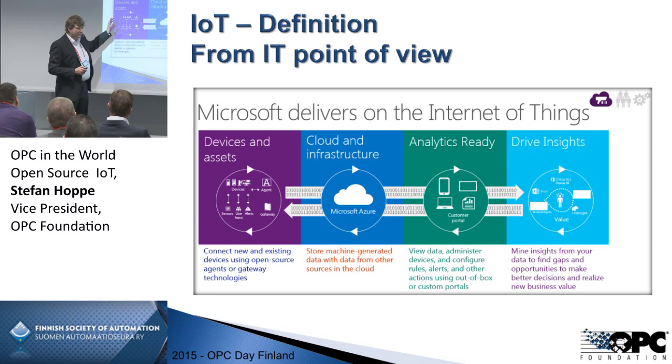So at the end, and this is a stolen copy from Microsoft, but you could also put IBM or Oracle or other IT companies on top, they think IoT is: collect all the data with whatever protocol, don't care. Because there are trillions of devices connected, and you want to collect the data from trillions of devices, then you need a scalable storage, and this is exactly the cloud. And then they promise new business models inside the cloud, that you can do analytics, which is also influencing back the product and the process.